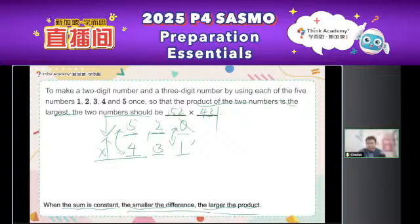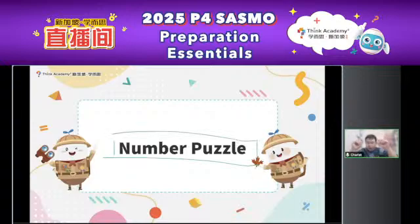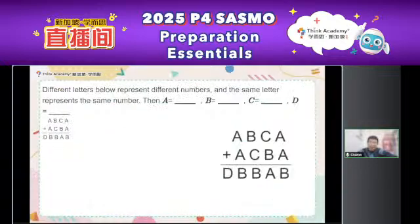Okay, let's move on to our today's last part, number puzzle. Okay, everyone, if you joined the SASMO before, or if you joined any other math competition, you will find the number puzzle is a really popular question. Every competition will involve at least 1 or 2 questions related to that. So let's check the first one.